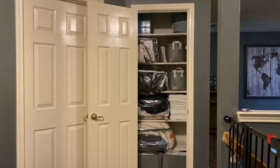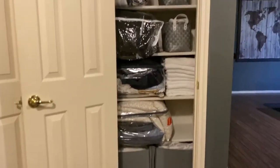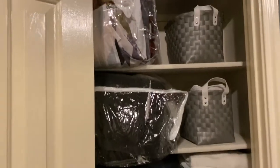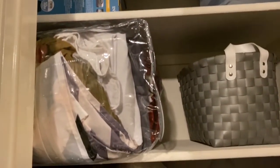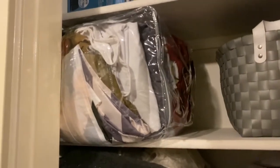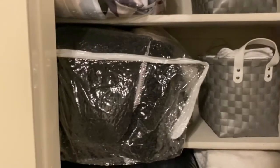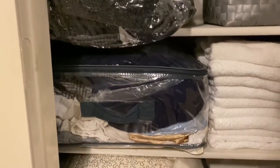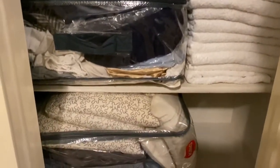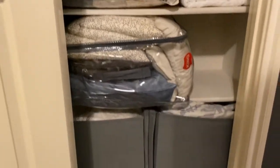So there she is, guys, my completely free linen closet makeover. You see that I did utilize those comforter bags at the very, very top. I've got my air mattresses because we have family that come in town for the holidays. And then I've got my curtains, and in that basket, I've got my air mattress pump. And right below that, I've got washcloths and floor mats. And below that, I've got bath towels and sheets. Below that, I have all of my throw pillows, and at the very, very bottom in those two gray totes, I have my blankets.